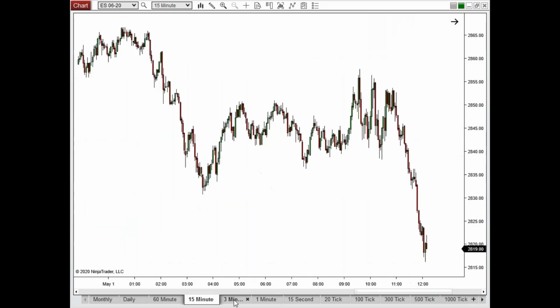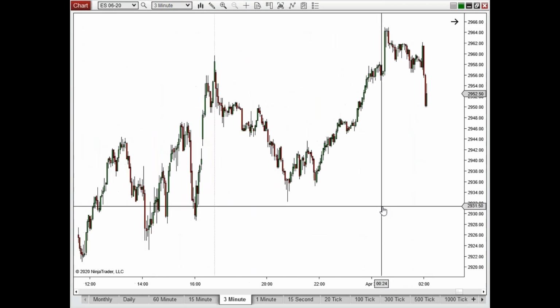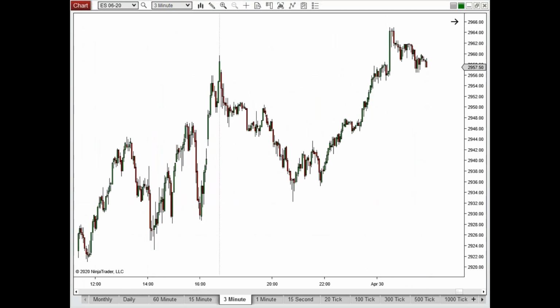So I'm going to go down even smaller here. We're going to scroll on back here. So there was a little continuation setup in here just on the smaller time frames. But then notice this. See that correction there where we have basically an avalanche, but then it doesn't go far enough to give a measured move or anything. So then it goes and kind of doubles that zone. And that's where the true trigger is.